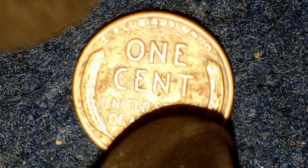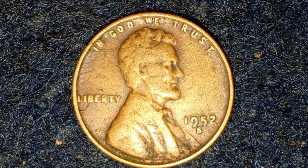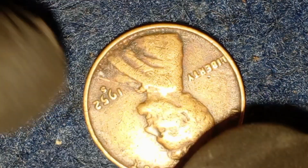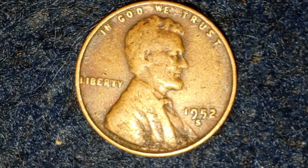Double die obverse. This is one of the most famous and valuable types of mint errors. It happens when the die that stamps the coin shifts slightly during production, creating a doubling effect on the date, letters, or Lincoln's image. If you find a 1952 penny with clear doubling on the date or motto, you might be looking at a coin worth several $100s or more.